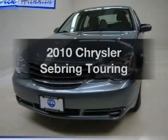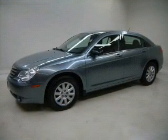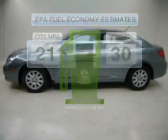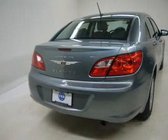Introducing the 2010 Chrysler Sebring. This is the set of wheels you've been looking for. Better gas mileage means better long-term driving, and this ride delivers with a great low fuel consumption rate with an efficient four-cylinder engine connected to a smooth shifting automatic transmission.